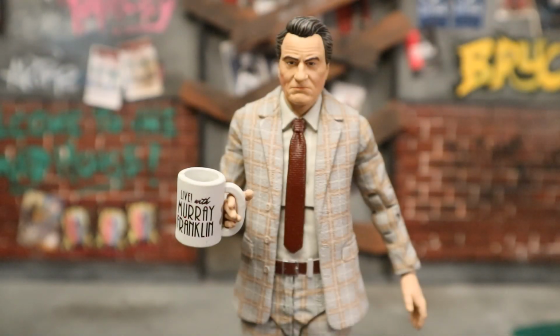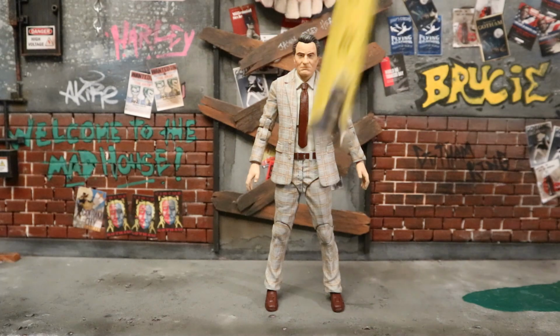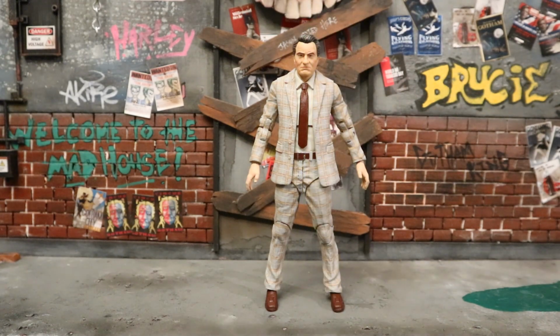Here's a look at Murray holding that coffee mug. As you can see, it is way too big for these figures, and for his height and articulation. From bottom to the top, he stands right at 7 inches tall, just like the Joker, 18 centimeters.